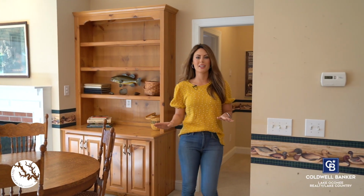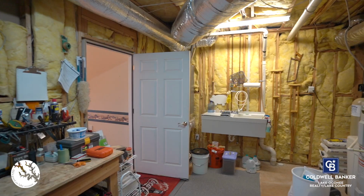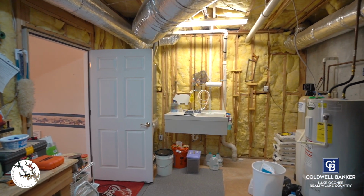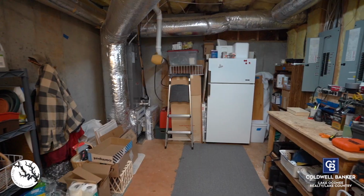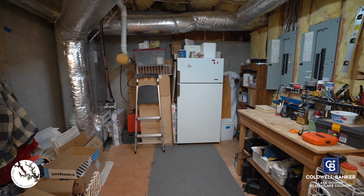Before we round out the terrace level, I want y'all to notice this awesome storage space over here where you can have another refrigerator. There's a huge sink to clean up all your lake mess and storage for all of your tools and lake toys. Okay, let's take it outside.